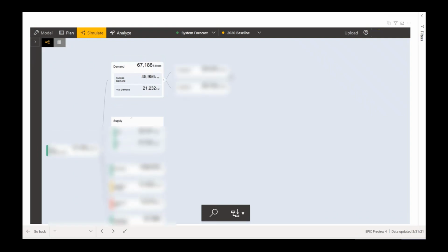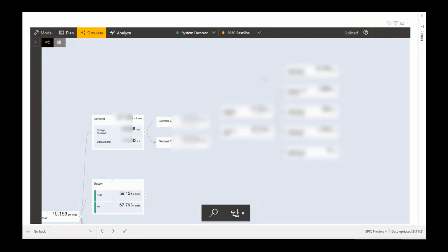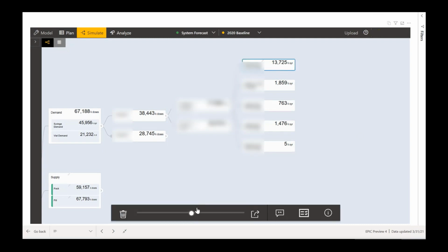So that's as simple as taking a particular product in a particular region and changing it, applying an assumption to it. So I can increase it, I can decrease it, and again, I'm doing this over a number of years.